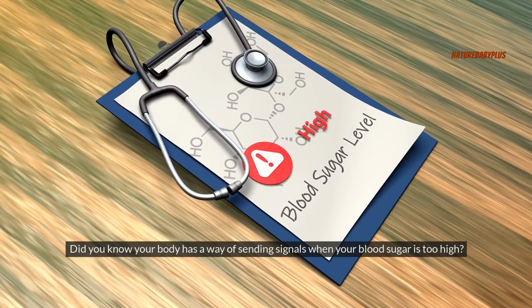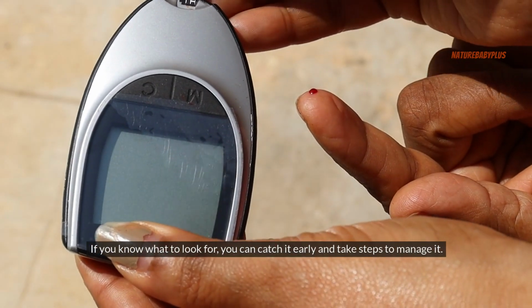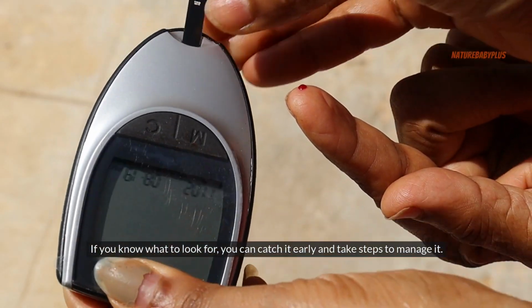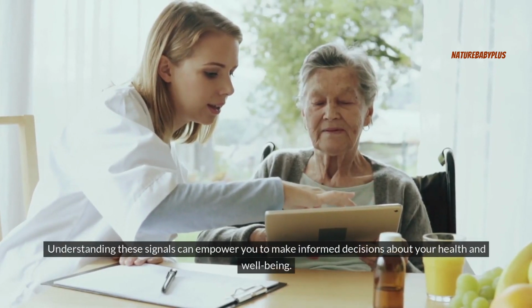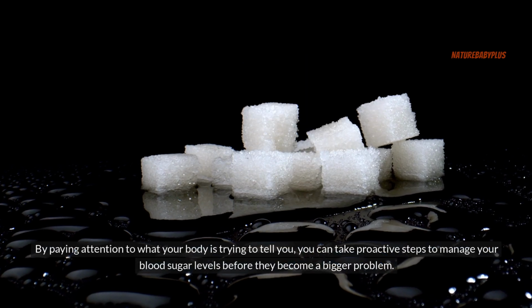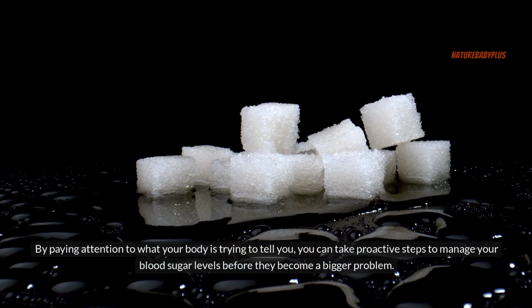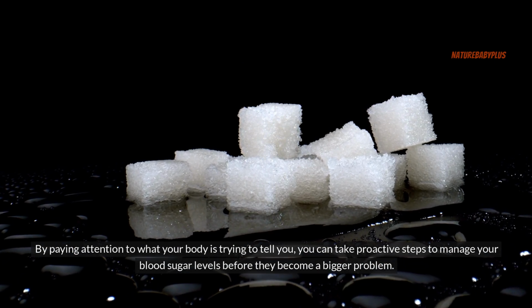Did you know your body has a way of sending signals when your blood sugar is too high? If you know what to look for, you can catch it early and take steps to manage it. Understanding these signals can empower you to make informed decisions about your health and well-being. By paying attention to what your body is trying to tell you, you can take proactive steps to manage your blood sugar levels before they become a bigger problem.